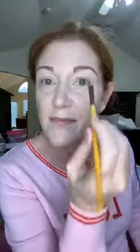Y'all, seriously, every time, these dogs, they've been sleeping all morning. Not even gonna kid you. I don't know what they're doing. So enjoy.